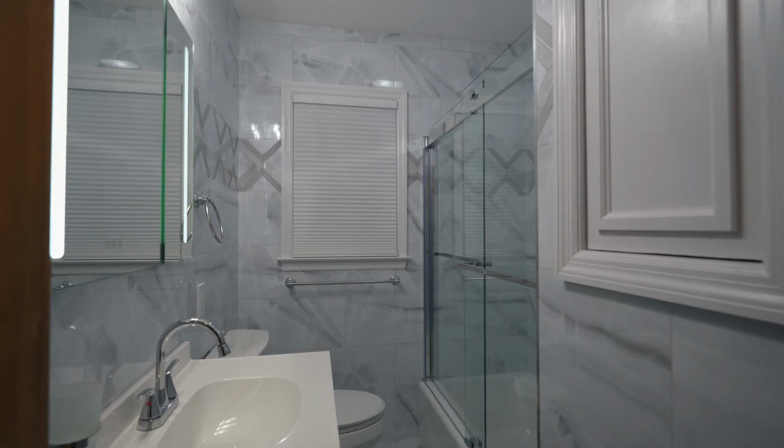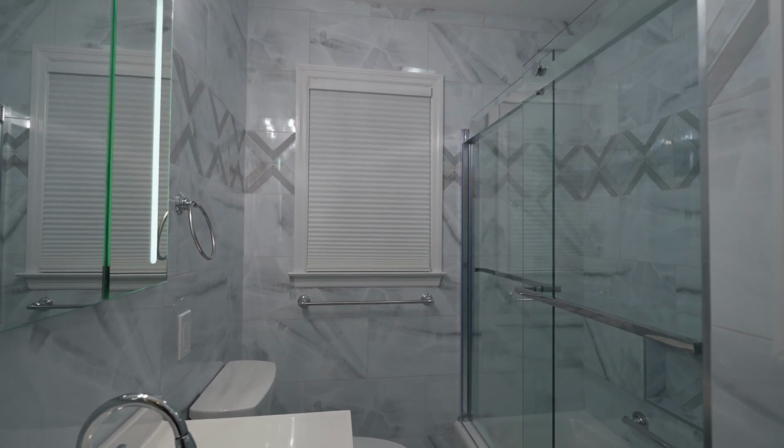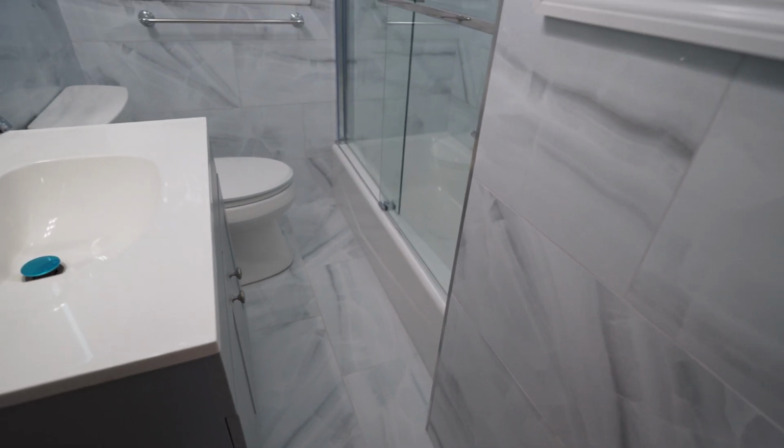In the bathroom we use 12 by 24 porcelain tile on all the bathroom walls. To give accent to the walls, we install pattern tiles that give it a modern look and finish. On the floor we install 12 by 24 tile in a matte finish, matching the colors on the walls.